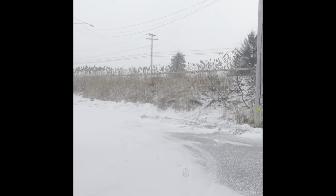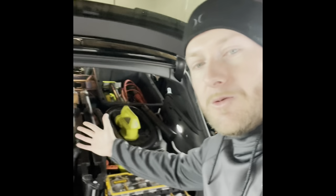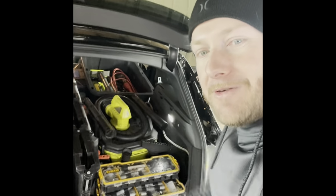So this morning, lovely upstate New York, got to drive through this lovely weather here. Got here in the shop. After bringing my kids to school and daycare, took all the car seats out, everything out of the back. Then I started to pack up the swirl response unit, the SQ5.